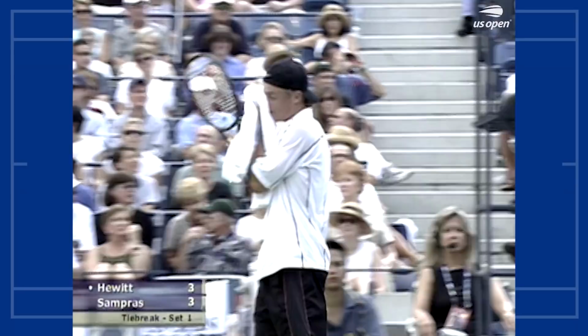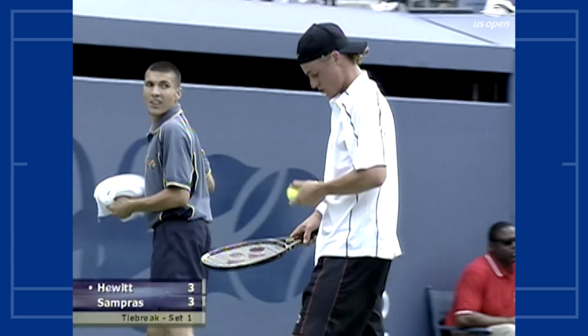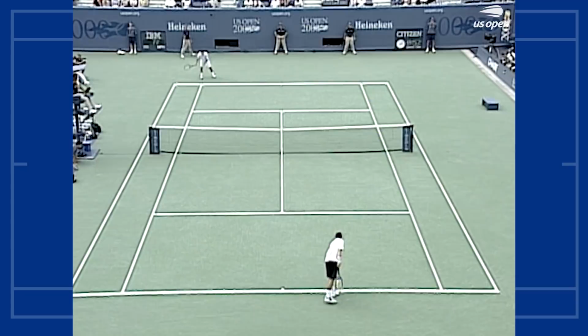I really am impressed, Leif, with just the composure of Hewitt. You forget he's playing against Sampras here. Just as Arthur Ashe stated, the people, the cameras. Grand Slam semifinal. We haven't seen any real evidence of nerves on his part.